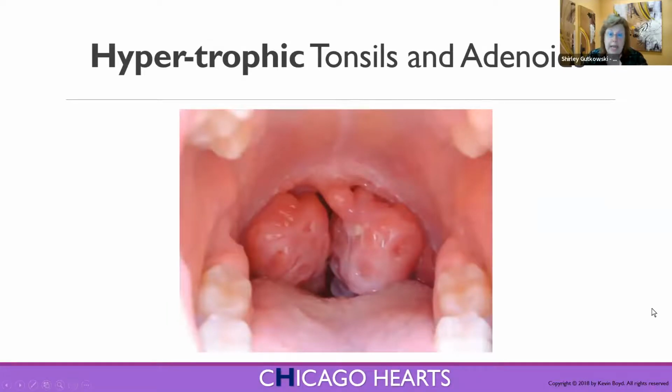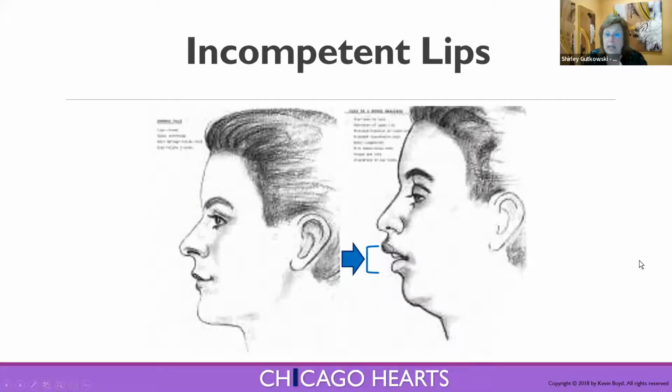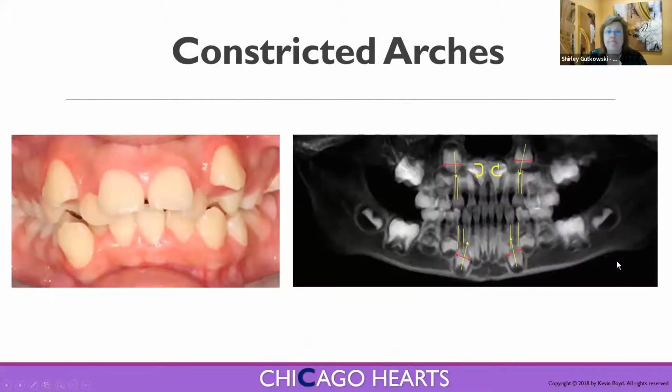You can see it just looking at them in the face. Hypertrophic tonsils and adenoids is another one of the H's here. When you see this, it is a problem. I mean, obviously we know that now, but this was, that's weird. And then I would move on, we need to do more. Incompetent lips. If the patient can't keep their lips together for whatever reason, that's a red flag. Constricted arches, where the teeth are like piled up on top of one another, where they're all jumbled like this, that's a red flag. That's an airway issue.